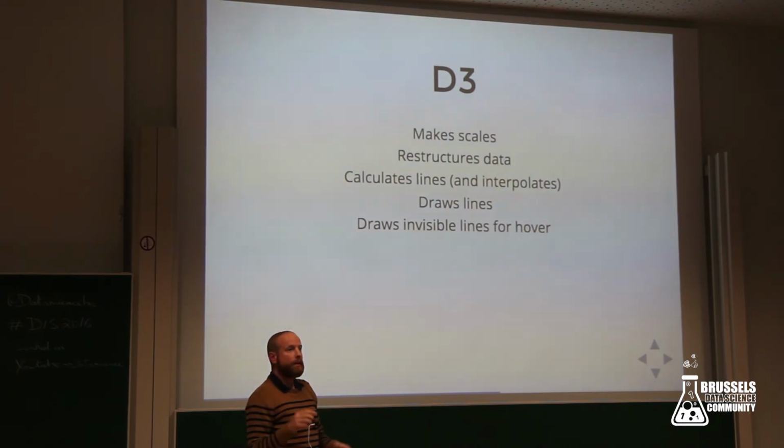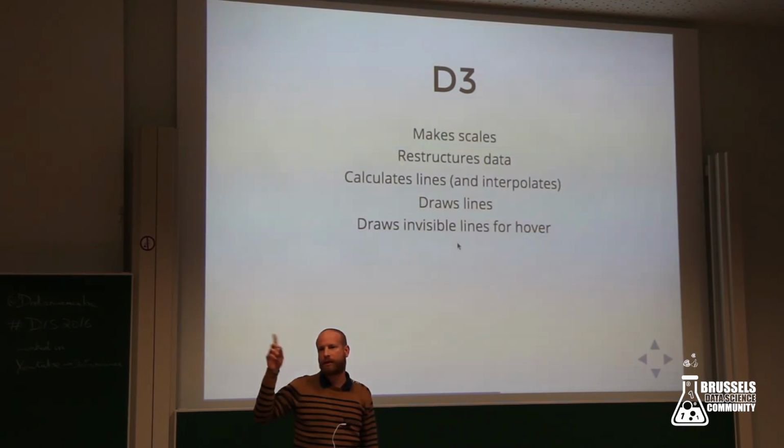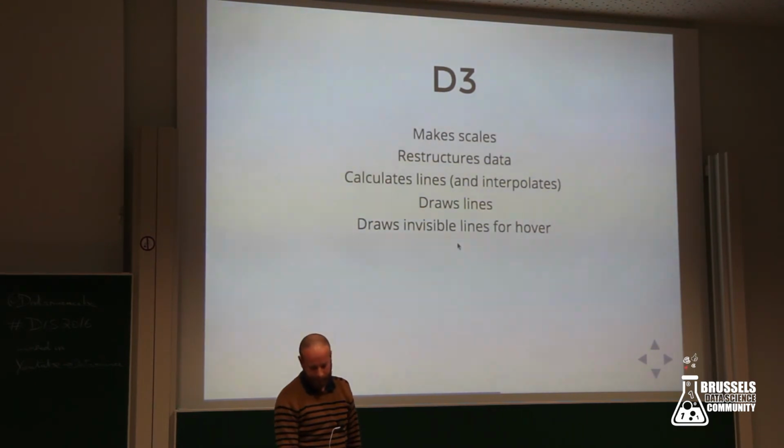So basically, D3 then draws the lines on screen, and I also made it draw invisible lines for highlighting. Yeah, the graphic is gone for the moment, but when you hover over the graphic, you can highlight lines and you see which year the line represents.